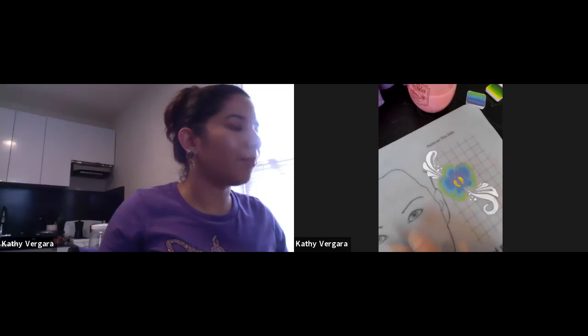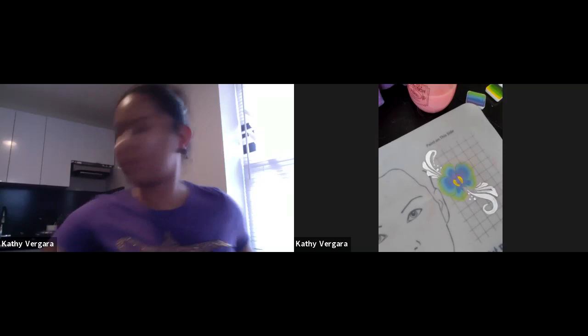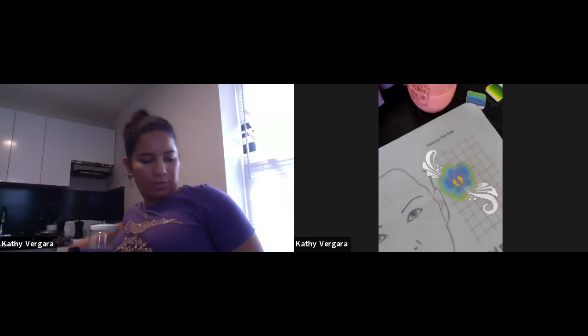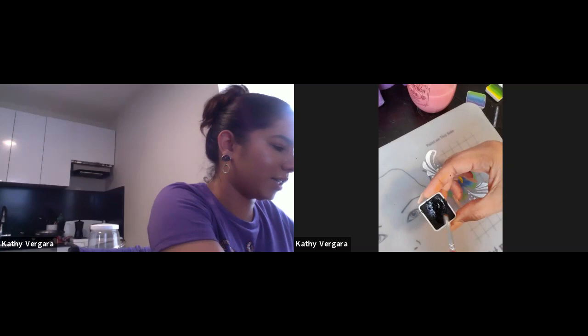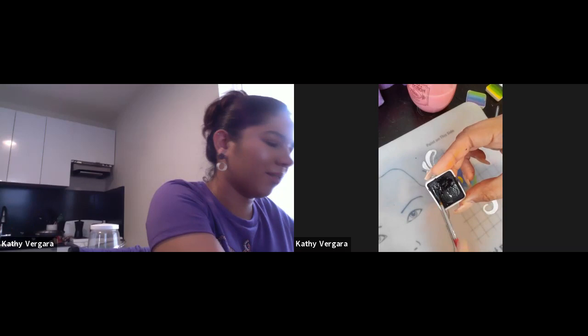Okay. Let me see. I'm going to get a brush really quick. This is a very small round brush. It's a number 3 swirl. And get the black. I really like the black because this black is very black. It's opaque. And it just glides. It's really good for line work.